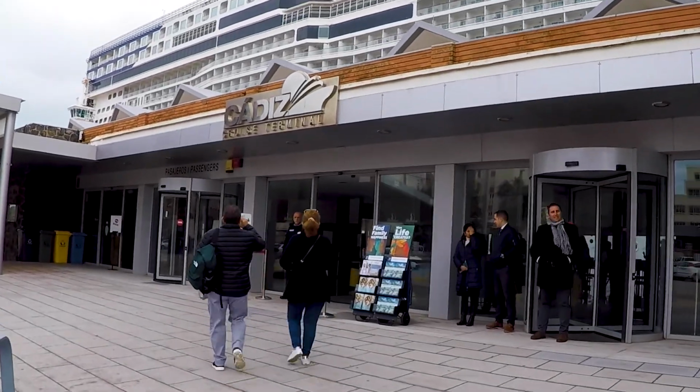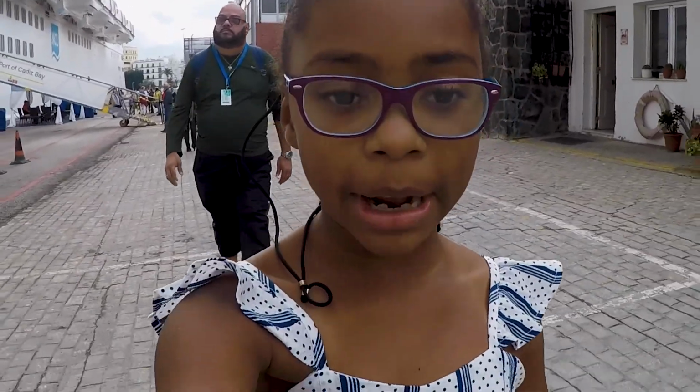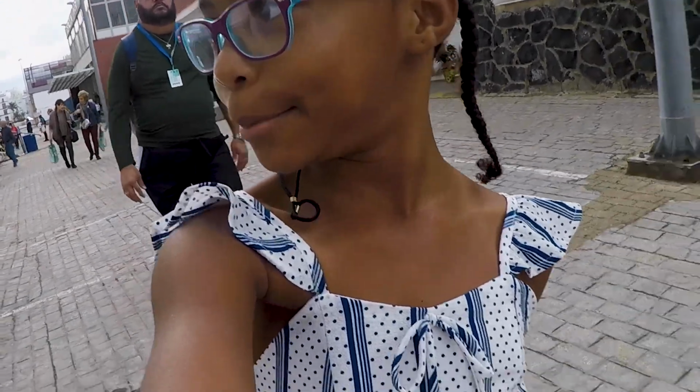All right, we are headed back to the ship. We had a lot of fun in Cadiz, but now our feet hurt and we have to get back on the ship. Plus, we're hungry.